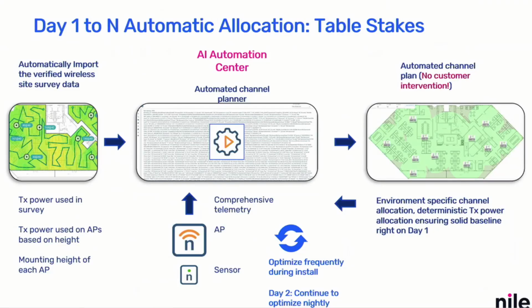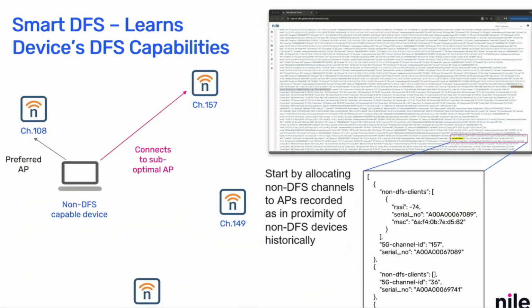There are no customer-facing knobs. There is nothing that the partner has to do. But the one thing that really makes the channel planner robust is we have solved the problem of making sure that that rich Wi-Fi site survey data that Shiv alluded to, it's consumed directly by the channel planner. Think about it. All that time and resources spent in doing a Wi-Fi survey, that's already ensuring good coverage everywhere. Why not use those site-specific parameters in the channel planner?